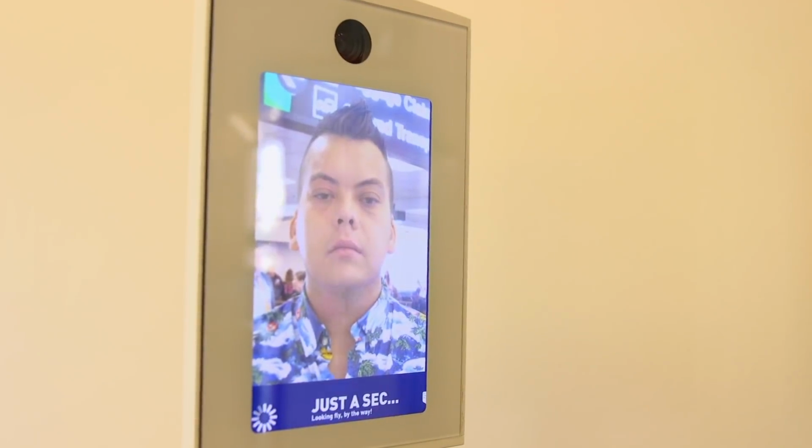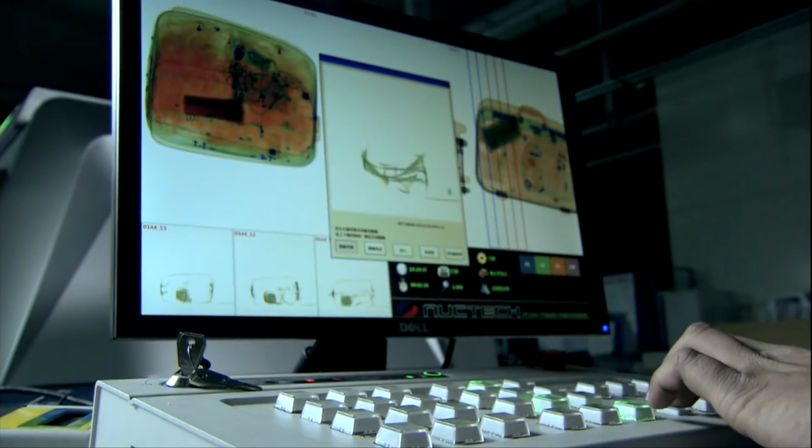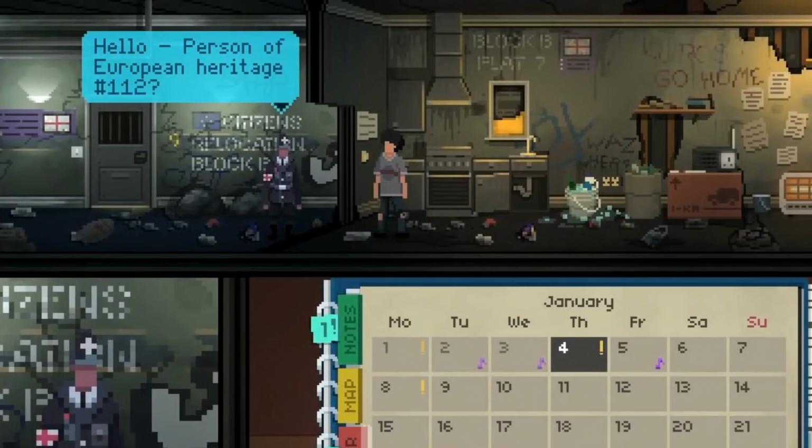Facial recognition, X-ray vision, and a Brexit mission? Are we?